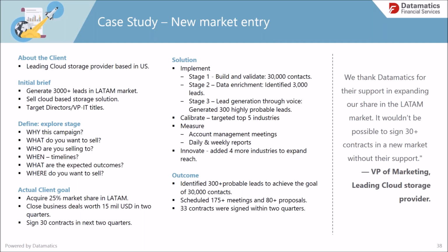Then when we look at the solution, the important point for this slide is that we initially build and validate 30,000 contacts. So we have a prospect pool quite quickly. We know it's going to be related to those decision makers in that particular area of interest, but we can't probably go through 30,000 contacts and nurture or try and generate leads from all of them. So how do we find some kind of priority? Well, that's where we use that data enrichment or enhancement.